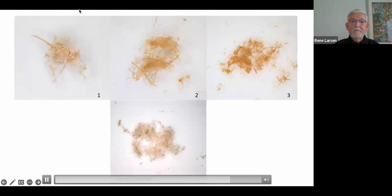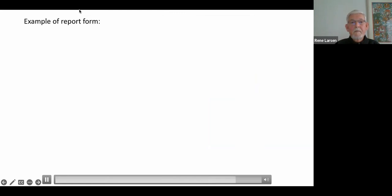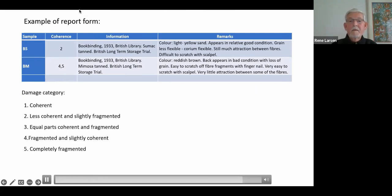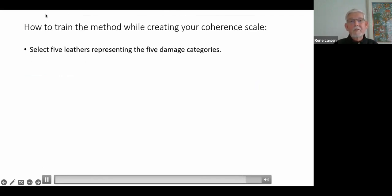Now it should be easier to see that we lie between 1 and 3 here. And for the mimosa tan, between 4 and 5. And this is how we prepare our report. You have the coherence, a description of the leathers, and then how I felt it appeared during scratching. Another thing is also, it's good to report the color of the leather and other interesting observations.